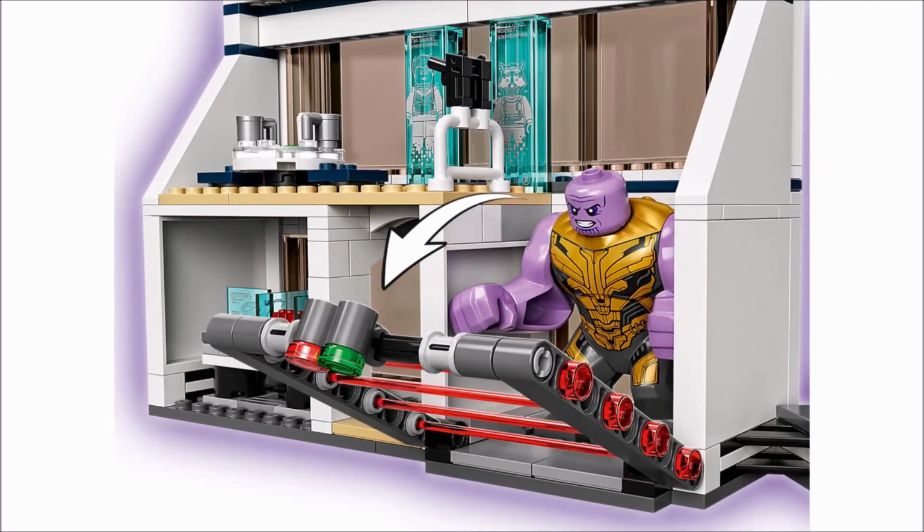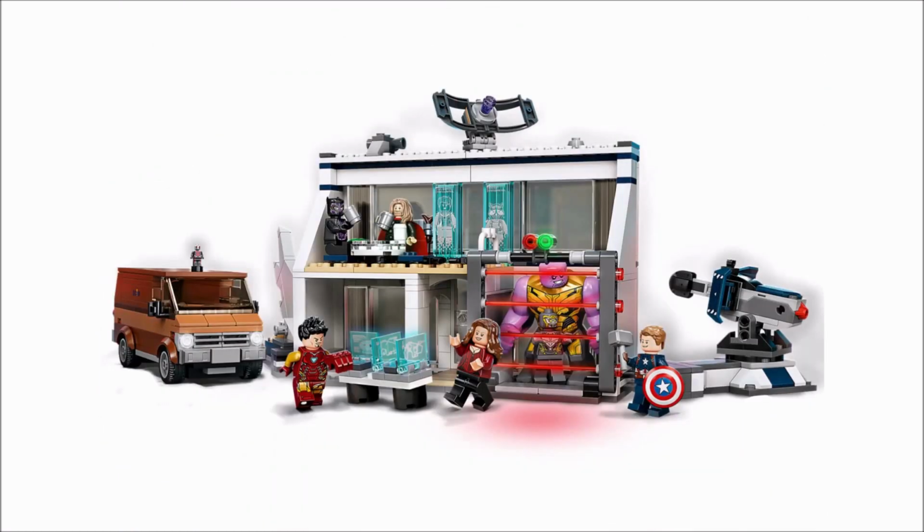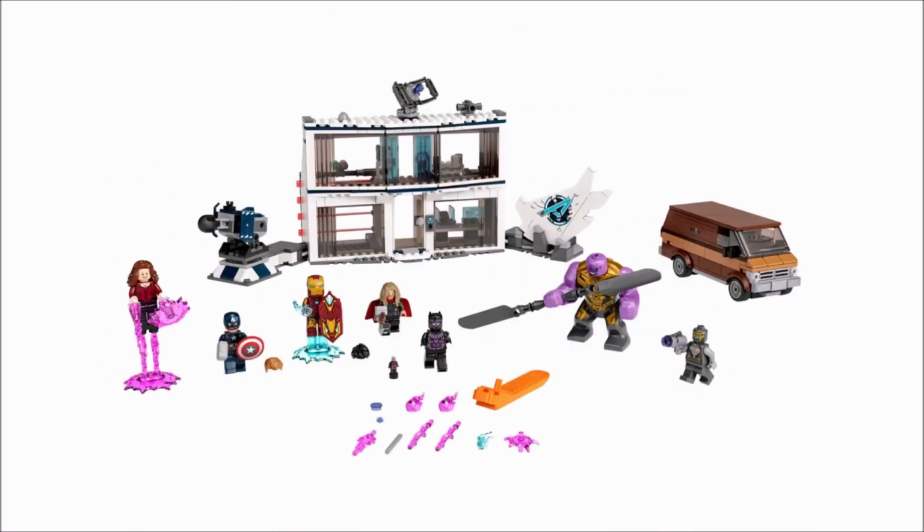Some fantastic elements here, as you can see, so it all comes together to make a really complete feeling final battle, and I'm really glad that we get something that is such a cool set.